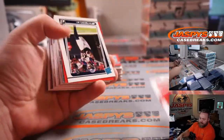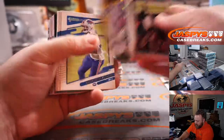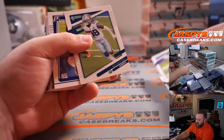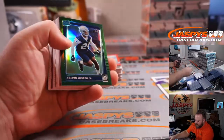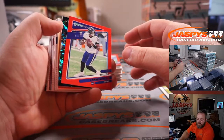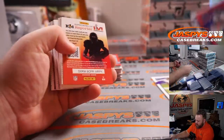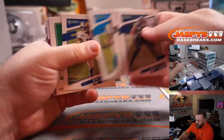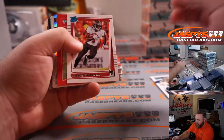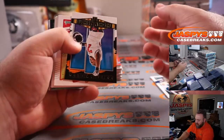Khalil Mack, no helmet for the Bears, and Patrick Mahomes for the Chiefs, and Oliver Soria. Justin Jefferson, no helmet, Vikings. And Kelvin Joseph, optic-rated rookie for the Cowboys. That is Travis Melberg. Von Miller, no helmet for the Broncos. And Kyle Trask, the rookies for the Buccaneers, Sean Maddock.